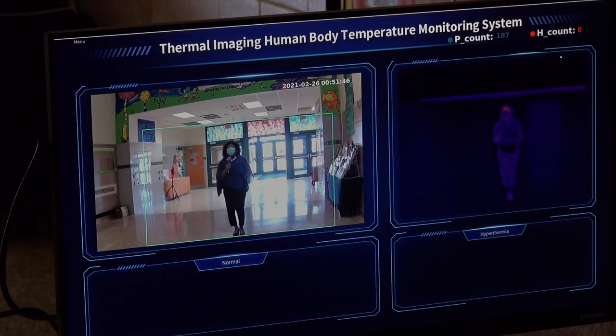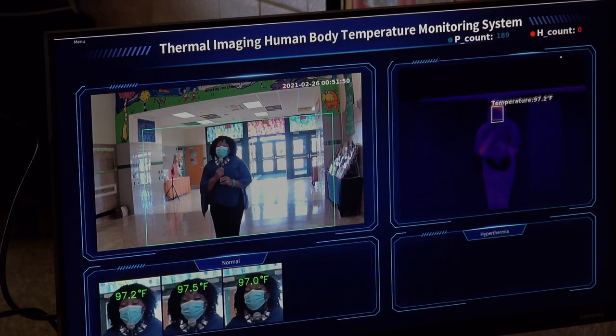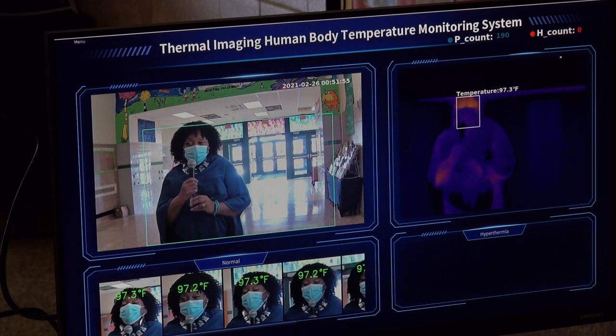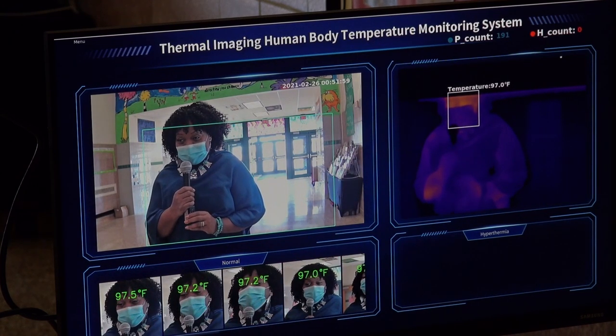So I went and purchased some thermal imaging devices from a company called Night Owl. And there will be two of these set up in the lobby or the entranceway for every school. And what it does is it can monitor up to 10 temperatures per device per second.